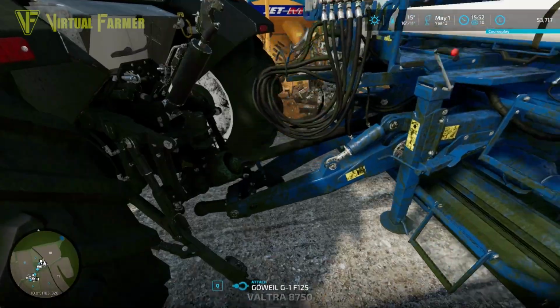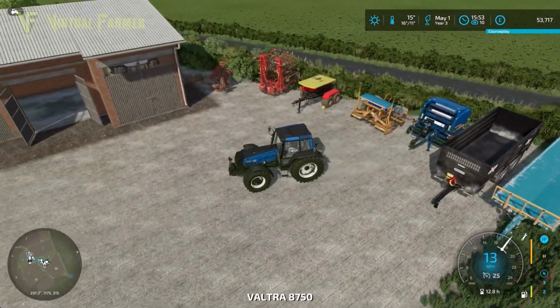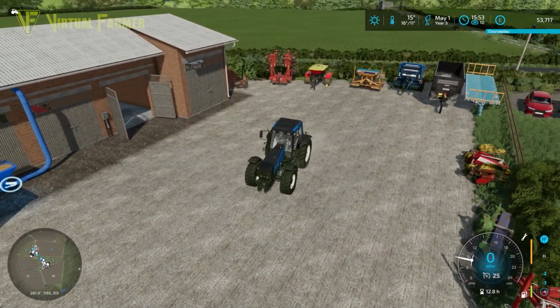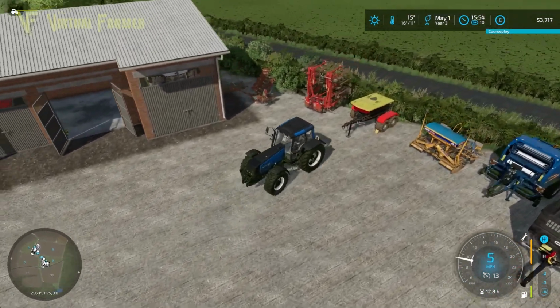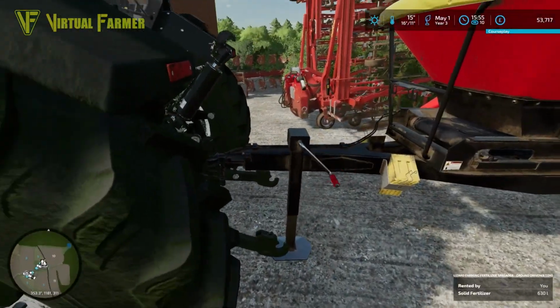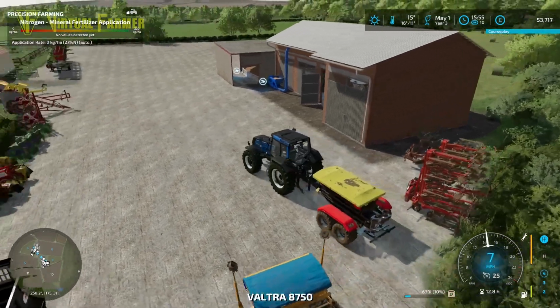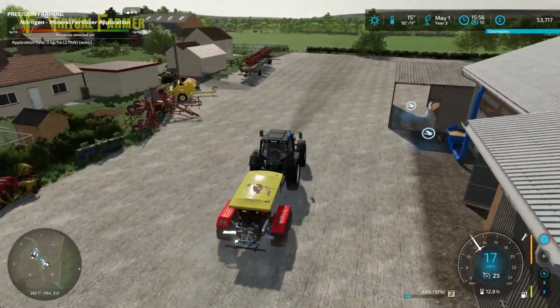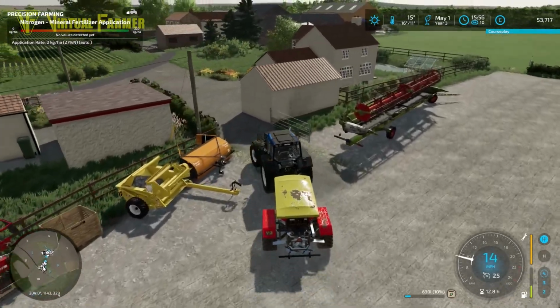There we are. Right, the other job to do today is to try and spread some fertilizer over the carrots. That shouldn't take us too long, and I think we might have a decent amount of fertilizer still left in our trailer. Nope. So I'm going to go and fill this up around the other side because we do have a decent amount of fertilizer in our storage shed.